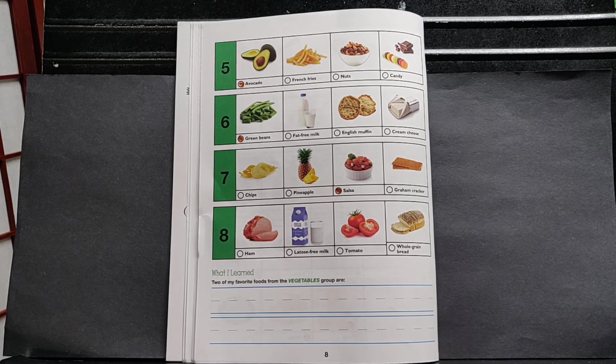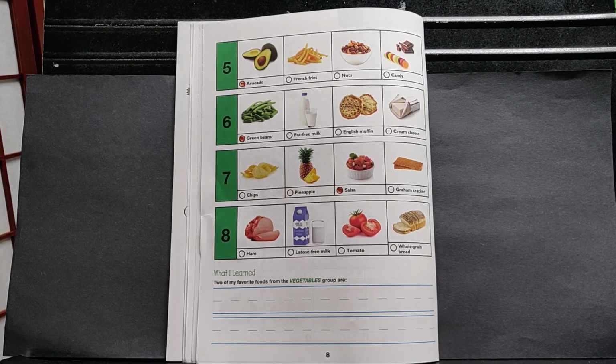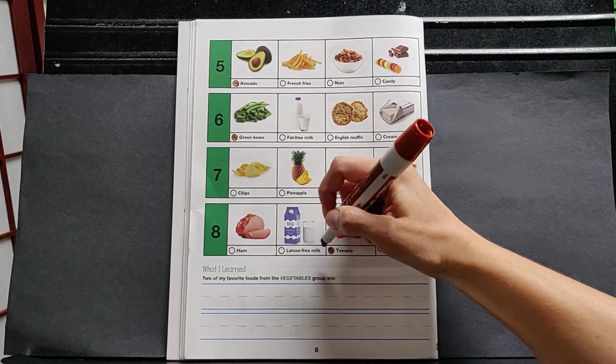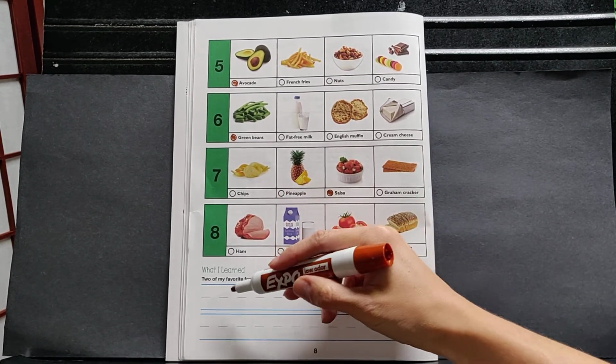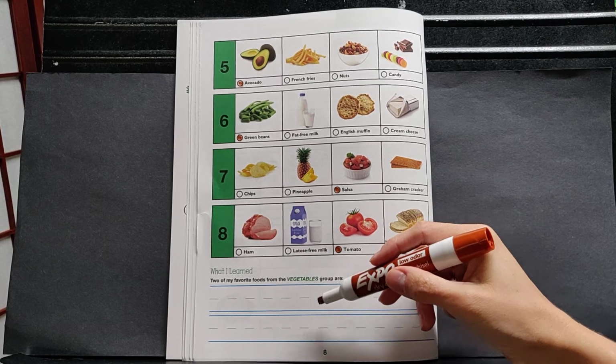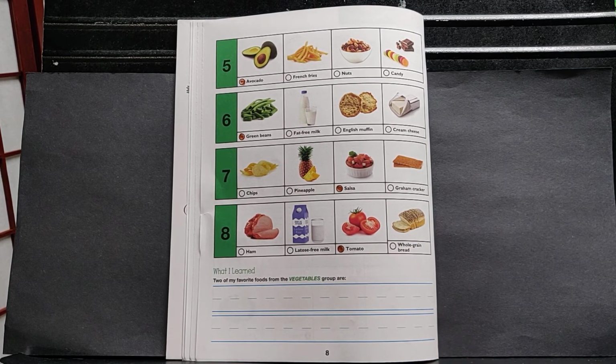8, ham, lactose-free milk, tomato, whole grain bread. Tomato. What I learned, 2 of my favorite foods from the vegetable group are, and write 2 items right here. When you've completed your writing, we'll do one more lesson together today.